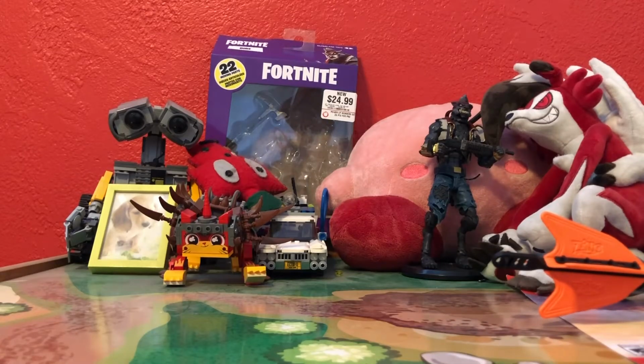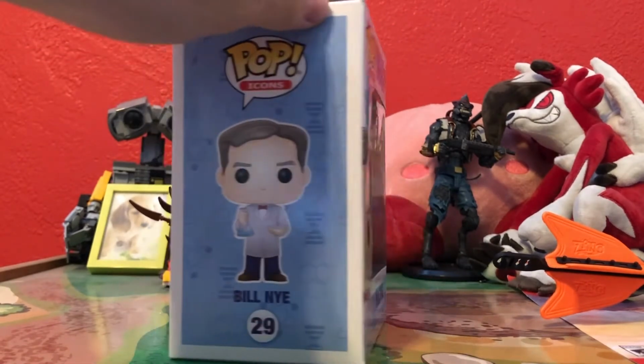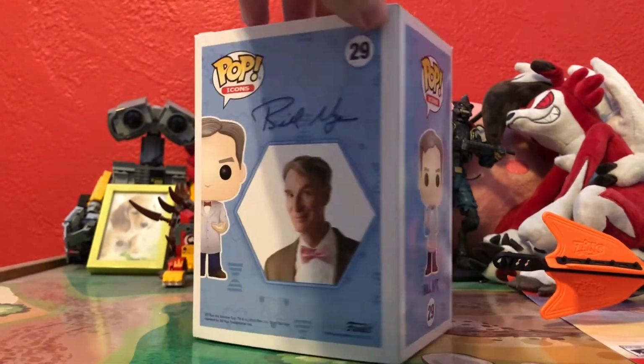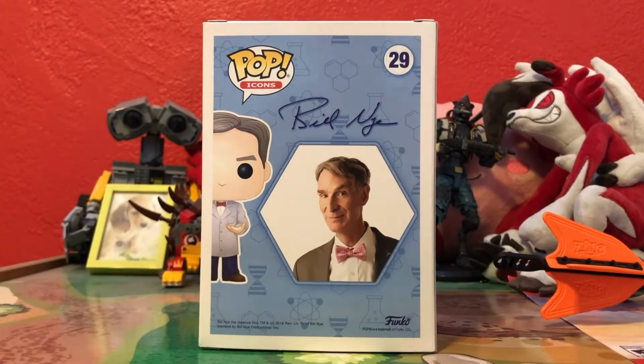The next common pop I got at Hot Topic was Bill Nye. I'm one of those kids who watched Bill Nye the Science Guy all the time at school, and I thought it was a pretty goofy, cool show. And if you look at the back of this, it shows him currently, he's still doing stuff, and I think he's just a pretty cool guy.